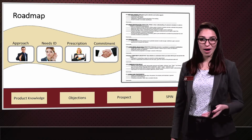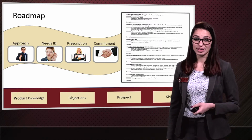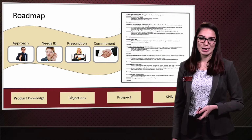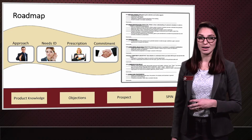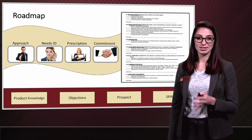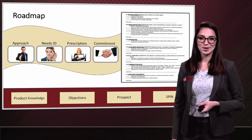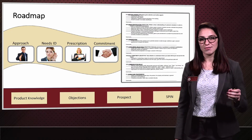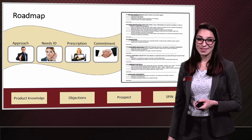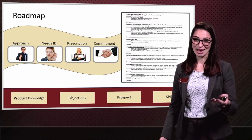Now, armed with your product knowledge, knowledge of the prospect and the company, and a set of SPIN questions, you are ready to execute. Execution of a sales meeting, both in real-world situations and in role plays, follows the same exact sequence of steps. We call this the roadmap to a successful sales call. The roadmap takes you on a journey from walking in the door to obtaining a commitment. It's also the rubric for your sales role play competition, so you live or die by this.